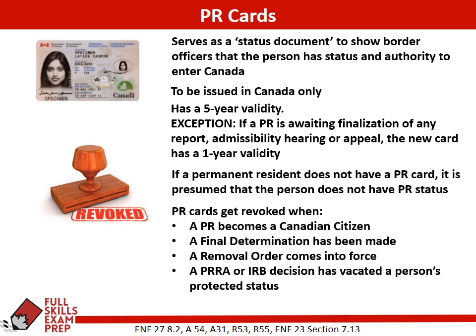As a final point, it's important for us to take a look at what happens when PR cards are revoked. This whole lesson we've been talking about people who could potentially lose their PR status due to not meeting the residency requirements. Well, if a person loses their status, the PR card gets revoked. But there are a few other situations during which a permanent resident card would be revoked. If the person becomes a Canadian citizen, at that point, they would likely get a citizenship certificate or a passport, and they would have the permanent resident card revoked. If a final determination has been made, that means that the person is no longer a permanent resident, so the PR card for them would be revoked as well.